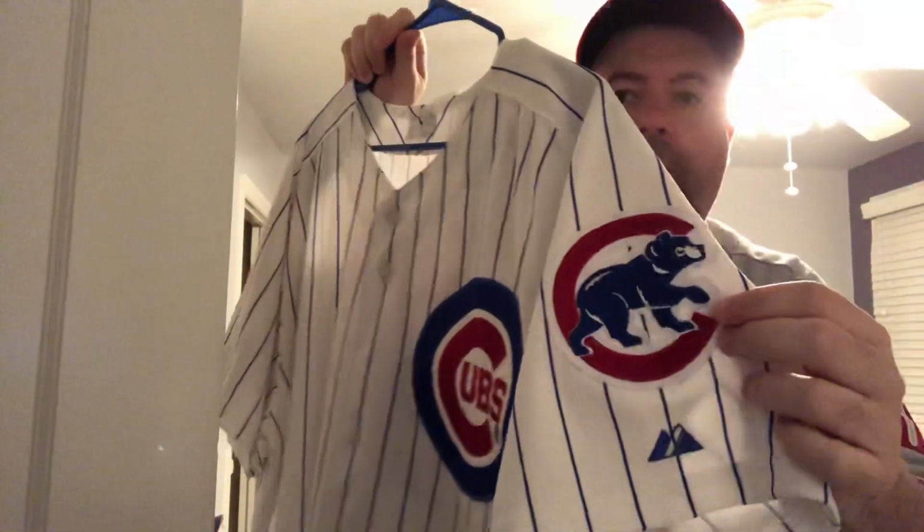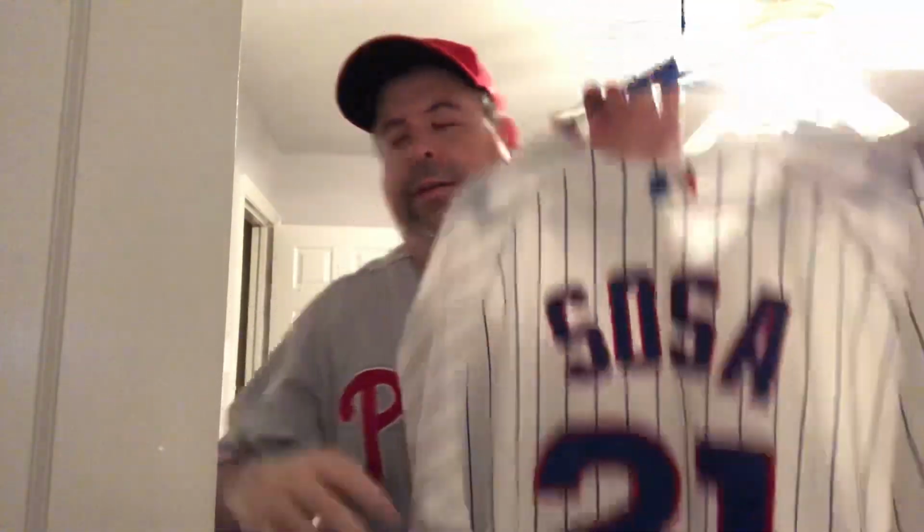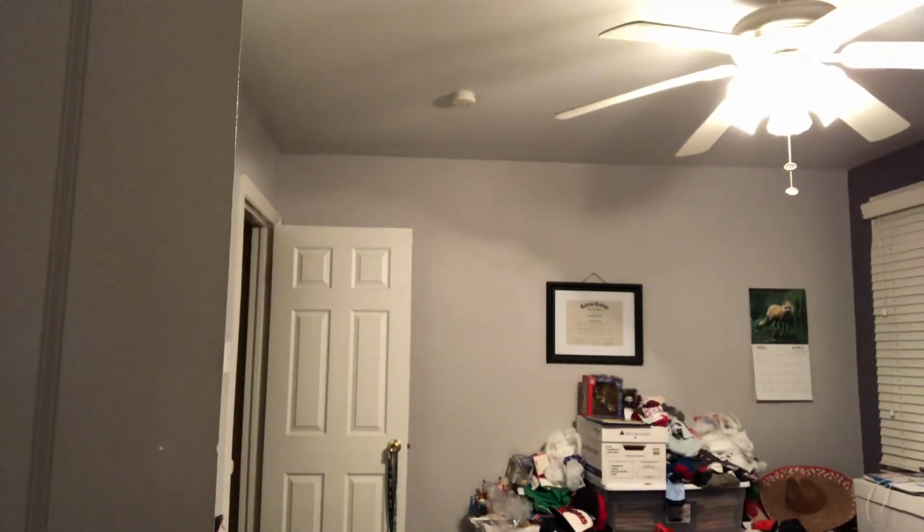This is a home Sammy Sosa with, of course, the walking Cub patch, but it's also got the captaincy on the sleeve, because that's where he wore the captaincy for a time when he was a Cub, of course. Sosa 21. Mr. Corked bat and all, but yes, he was a great player for a time there in Chicago.